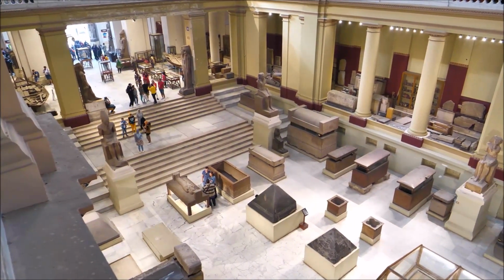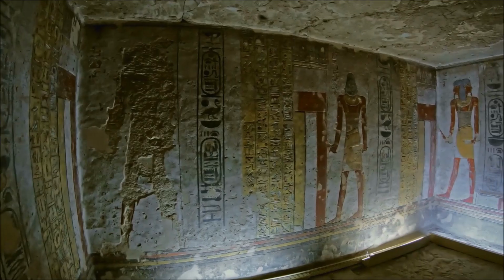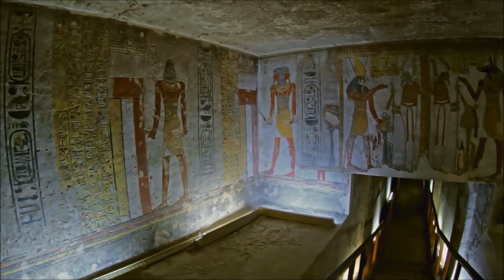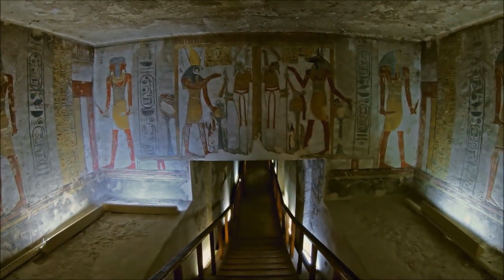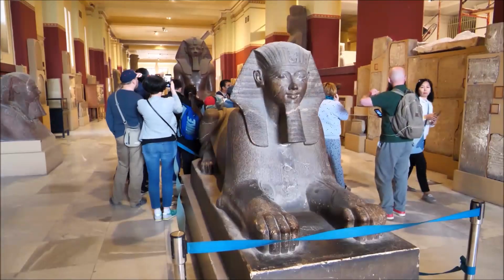Now, let's explore Museo Egizio, a cultural hub in Egypt dedicated to preserving the country's rich history. Join us as we take a journey through the artifacts and stories housed within this remarkable museum.